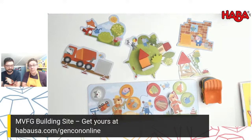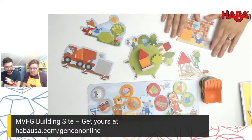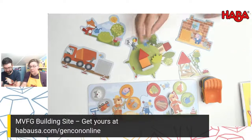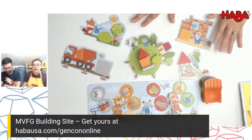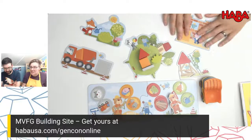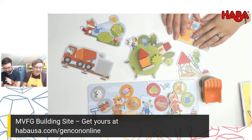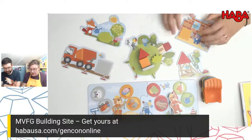house in my very first game's building site from HABA. So this game, you work on driving, you work on taking turns, you can talk about building the house, you can work on colors, you can work on shapes. There's lots of things that you can do. It goes a little quicker in real life when you're not playing with the internet. But there you go. This one is for 2 and up, obviously.